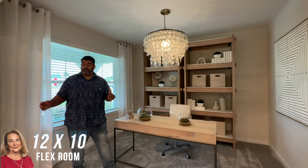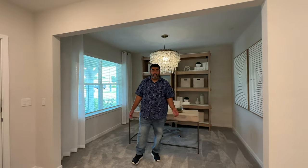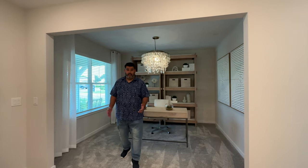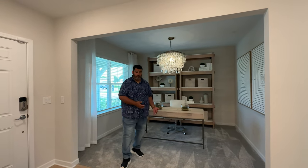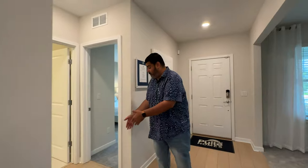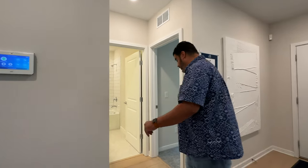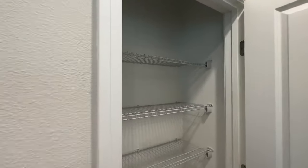Pam, what's the size of this? 12 by 10. Now guys, you can leave it open like this, as the builder is showing you now, or you can put French doors here or a singular door here. It's your option to do what you want with this as soon as you get to design center. So just a little piece of knowledge there. Now guys, we move forward, and then there's a little hallway here that dips in before we go to the rest of the home. So let's start with your little linen closet.